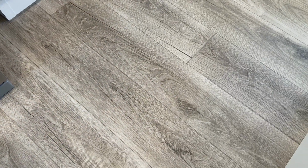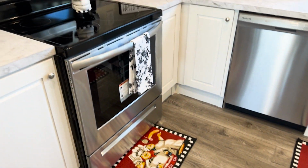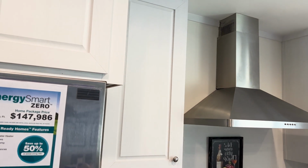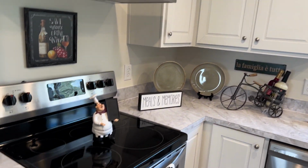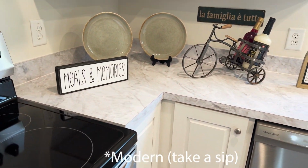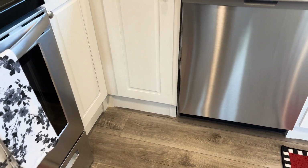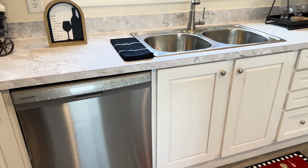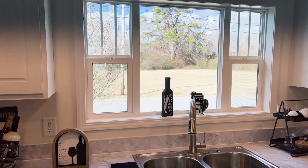So still got this nice gray vinyl luxury flooring plank all the way throughout. Got a nice look with the cabinets and the hardware here. Like I said, this nice white and gray contrast gives it a nice modern feel. Got our nice cabinets here, Frigidaire dishwasher. Nice window sink here.